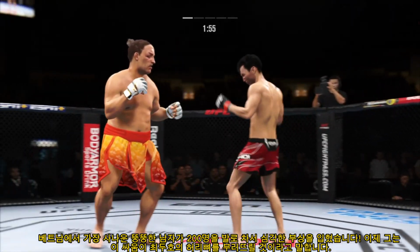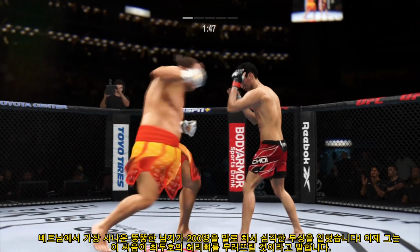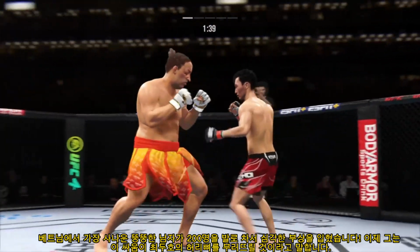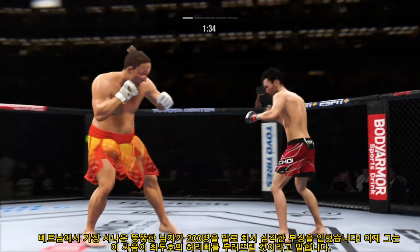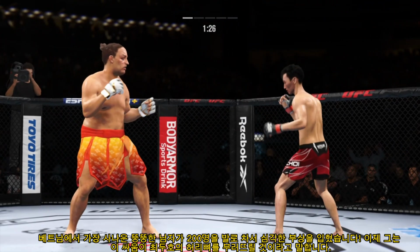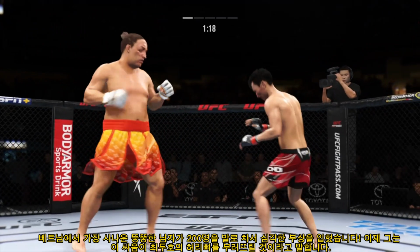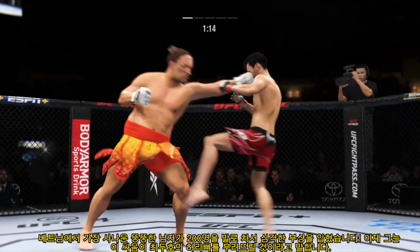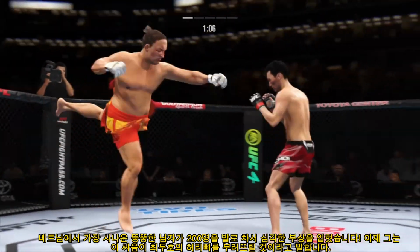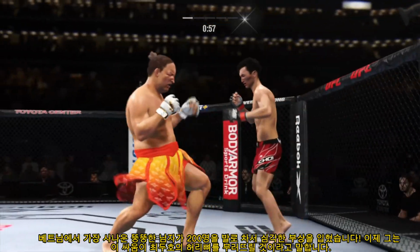Big punch lands over the top. How's he gonna follow this one up? Right hand on point. Ooh, nice right hand. Throwing that jab yet again, out of range. Over and over, he's landing these big body kicks. Nice jab, follows it up with a nice right hand. All right, he engages in a single collar tie here. Nice punch there.